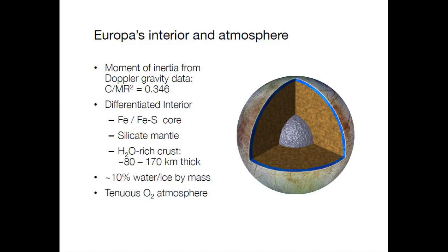But let's zoom into Europa. We know from gravity measurements that Europa is a differentiated body, taking the normalized moment of inertia here that we know from these Doppler gravity measurements from Galileo. This is 0.346, and whenever the normalized moment of inertia is smaller than 0.4 of a sphere or of a sphere-like body, we know that the mass is more concentrated toward the center of the body.